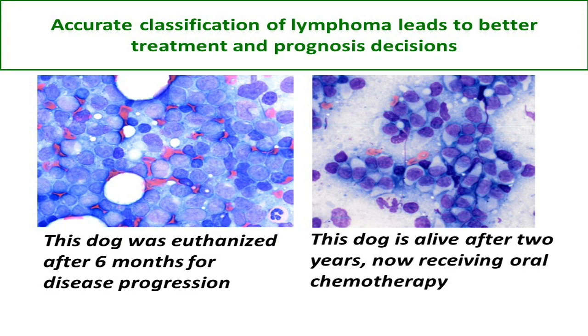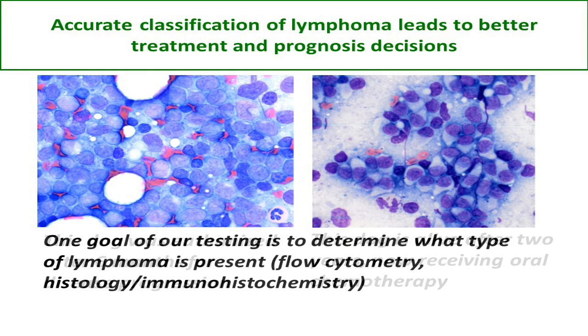The dog on the left, though, went into remission, came out of remission, and then was euthanized because of a declining quality of life. So, again, one of our main goals is to be able to give that information to veterinarians and their owners, what to expect from this particular disease.